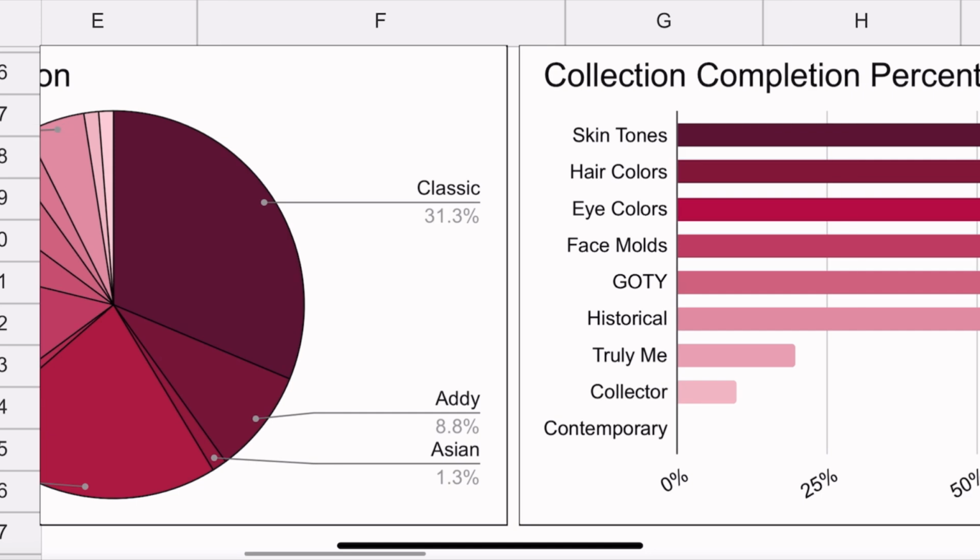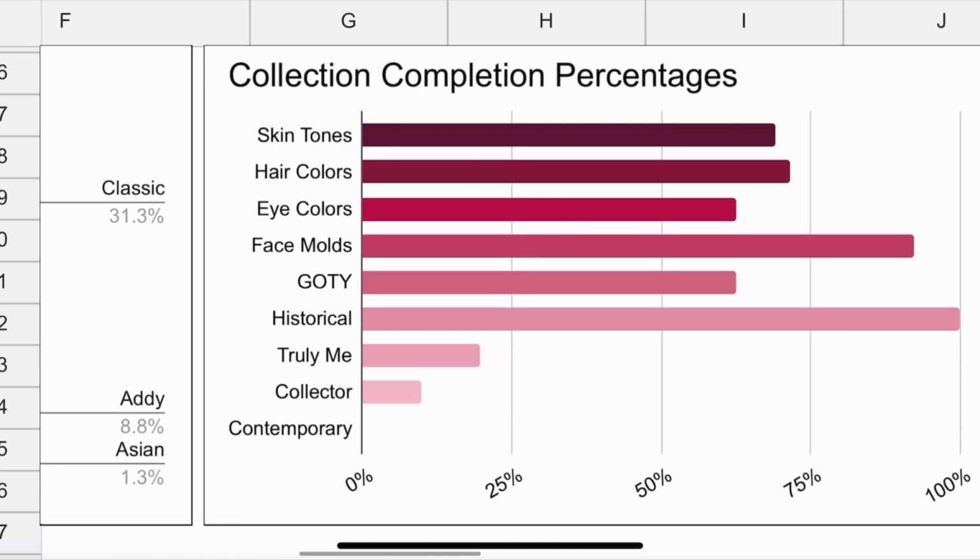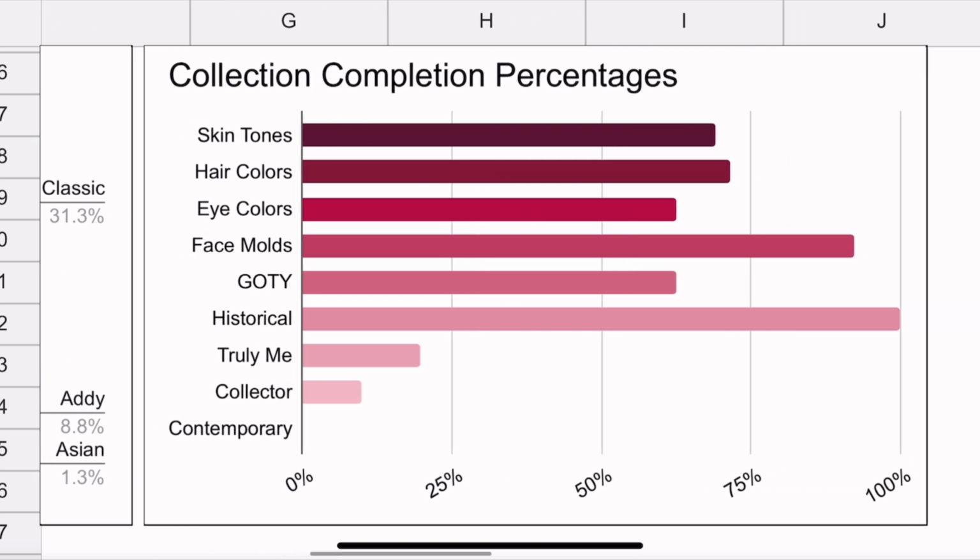And now we can look at the bar graph, which is your collection completion percentage. So if you look all the way down at historical, we made it to the finish line. It's 100% completed. Face mold is the next thing I am the closest to completing. I believe I was at 92%, and the only one I need to complete it is the McKenna mold. So maybe I should just go ahead. I could get that Truly Me, she's 123. I think she's really cute, and I like her better than McKenna, so I could get her and then complete all the face molds. You know?